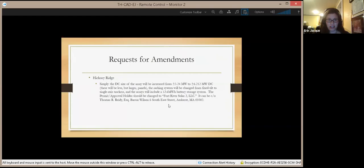The DC size of the array will increase from 5.24 megawatts to 6.2 megawatts. Less panels, but larger panels. The racking system will be changed from fixed tilt to single axis trackers. So basically they're changing from fixed position solar panels to panels that will actually follow the sun. The change in the system requires a change to the battery storage system, which is what those orange footprint changes are to the solar array.